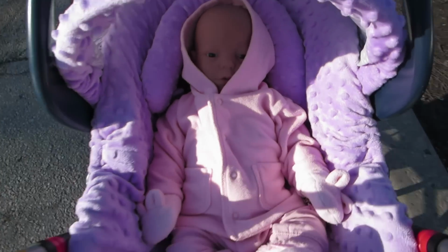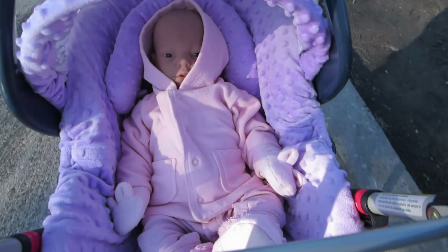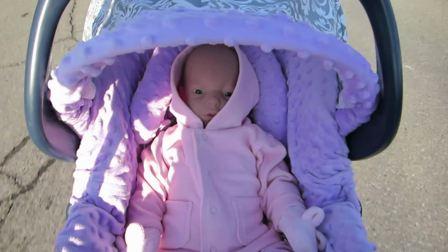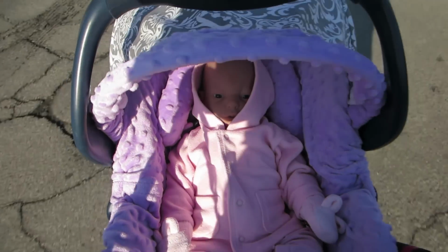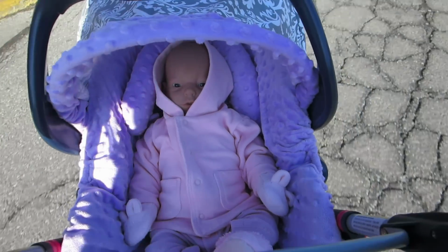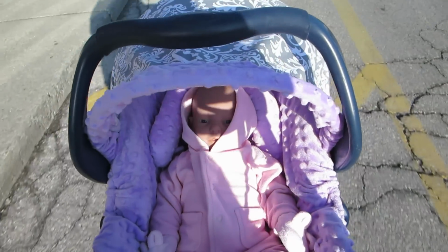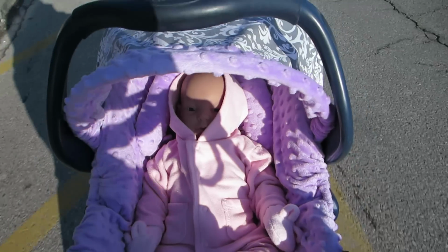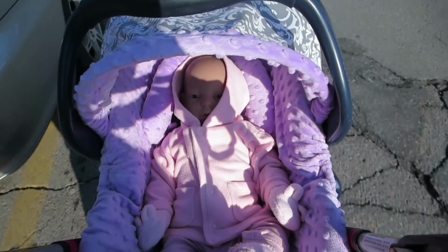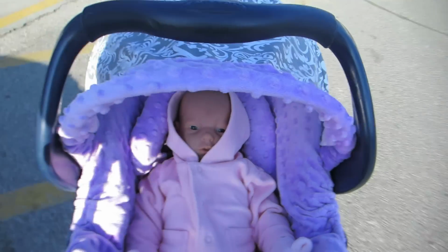Okay, so it is like quarter to, I think it's like 3:45. And her head just fell back. She started screaming that her head fell back, even though her head did not fall back. This must be like a super sensitive neck on this baby. So that will come up on the records as showing that I let her head fall back and I didn't.